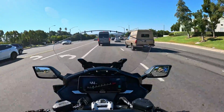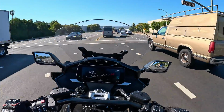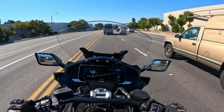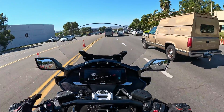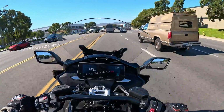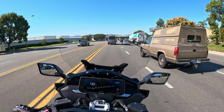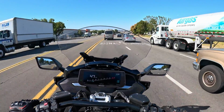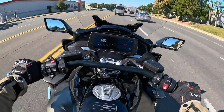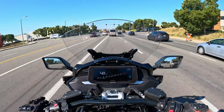What it needs is a better tech suite. I'd love to have built-in navigation, just having at least a basic screen on there to show me my roads and everything. I can get navigational functionality through, again, if they added Apple CarPlay and Android Auto support, even just a more comprehensive cell phone connection in general would go a long way for this bike. I'd like to see some quicker toggles for heated elements.